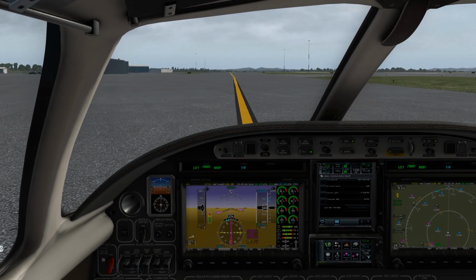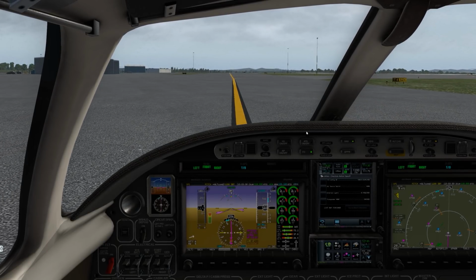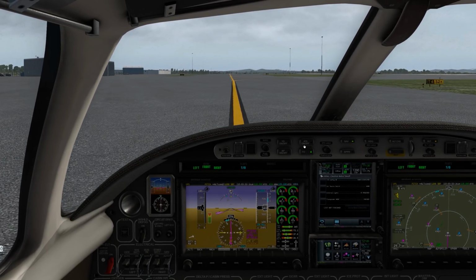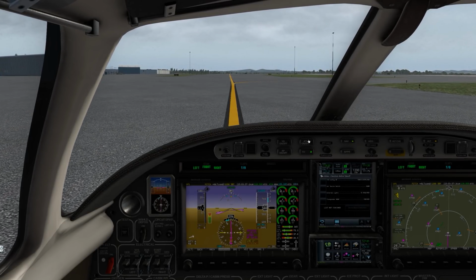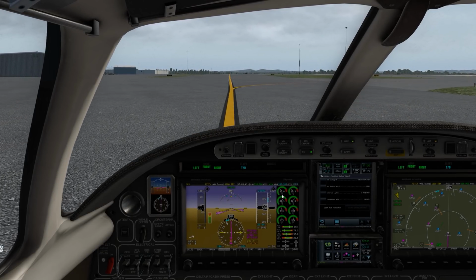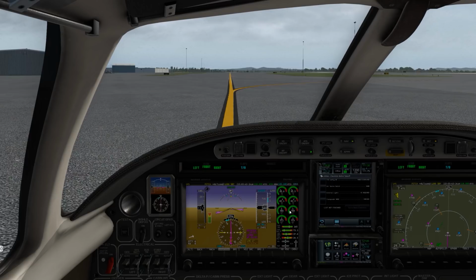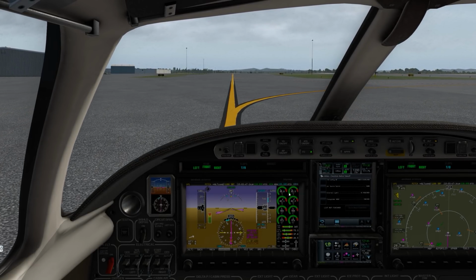All right, so this airplane's a little interesting. When you're climbing out, you can't use your auto throttle system. The auto throttle system is designed for cruise and descent only. It's not for your climb. Your climb you're going to have to do manually. Now, you can do 102 on your climb. You have to do it manually with N1 102.